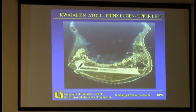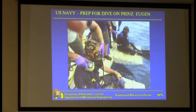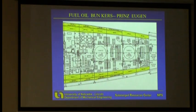So anyway, we're very fortunate to be involved in these projects and try to help out in whatever way we can. These happen to be pictures of the Navy Sea Systems Command in May getting ready to do their dives on the Prince Eugen. So that was quite a project. Oil bunkers on the Prince Eugen, they're concerned about a lot of tonnage, yes.